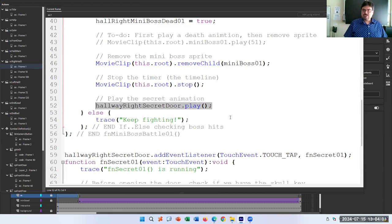We did that previously with the front gate. Click the front gate, animate it opening. When we threw the rock at the window, we had it play the animation, make the window glass fly out. We've done this before. Some symbol, play its animation.